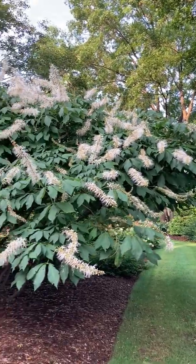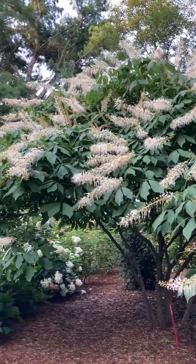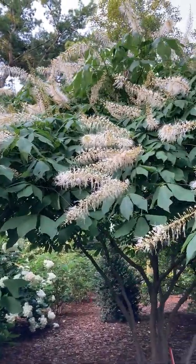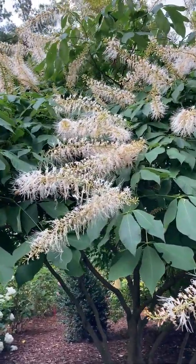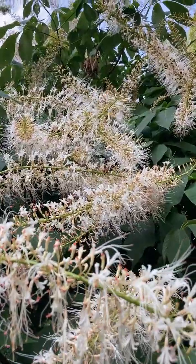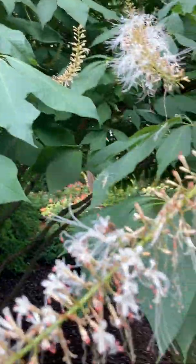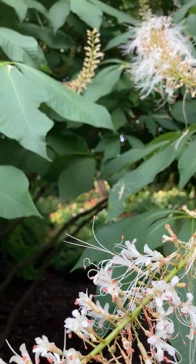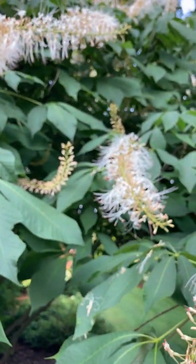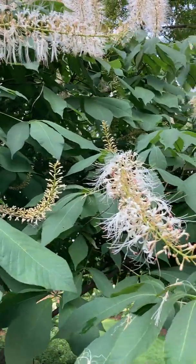This is the Bottlebrush Buckeye in full bloom. I love these massive flowers. They are so neat, and you can see them from really far away. And obviously the pollinators love seeing them too. It's just loaded with activity here. Just bees everywhere.